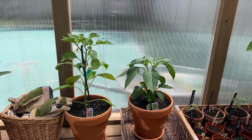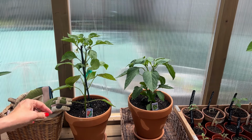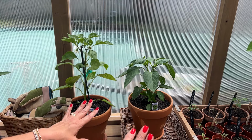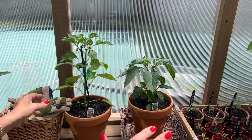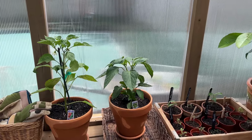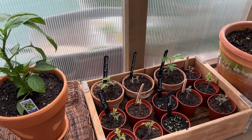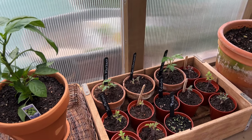I just got some new peppers just recently at a local nursery. So I have a giant Marconi pepper and then I have some green peppers, and I just planted these in these terracotta pots and I think they're going to do really well in the greenhouse. It's 88 in here right now, so I think they'll be happy. And then over here I have a bunch of tomatoes that I started from seed, and as you can see, they have had a very slow start, but I just keep babying them, hoping something's gonna happen.